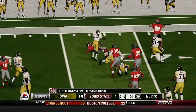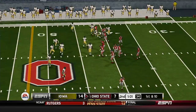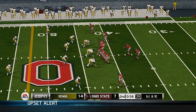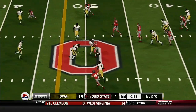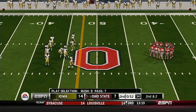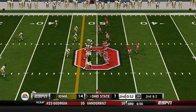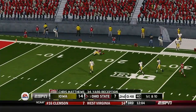He's to the 40, and he dives forward. Hit hard at the 50. Ohio State's going to have to use their second time out of the half. So it's second down and about 2 yards to go. Hey, watch number five. Going deep. And he's hit immediately.